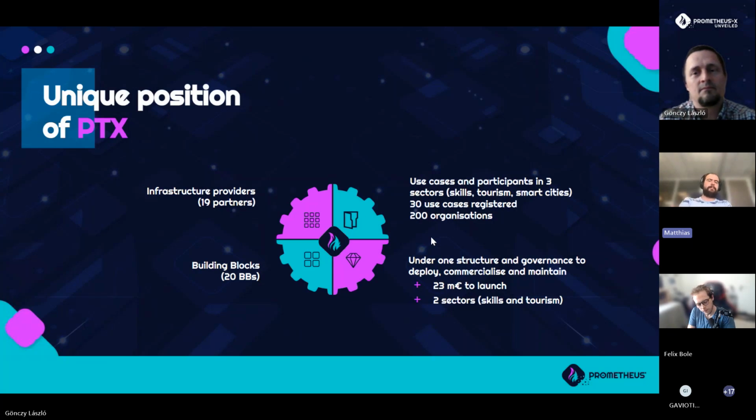What we are doing is providing open source components that we call building blocks for data spaces. We're working on 20 of such components that help and facilitate data transactions in data spaces. There are 19 partners and organizations that develop them, to make them work together, but also to have the best quality, as those are companies that have been working for a while on such technologies and are now coming together to form one single stack.